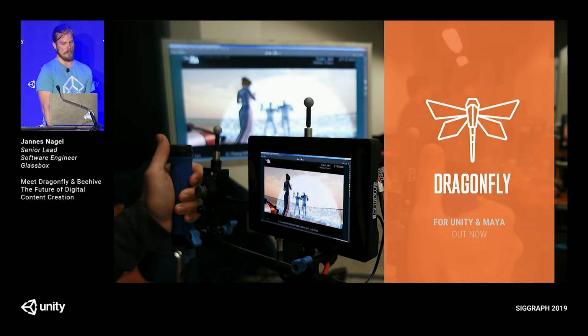So what actually is DragonFly? It's out now. It's our virtual camera solution, and it's meant for really rapid iteration. We built it together with other film studios, and it's designed to work on any scale. So for this talk, I'll be showing off using the iPad as the tracking device together with a game Vive controller, but you can use it at a motion capture stage, as you can see here on this picture of the DragonFly viewport on an OptiTrack motion capture stage being used to shoot one of our R&D projects here.